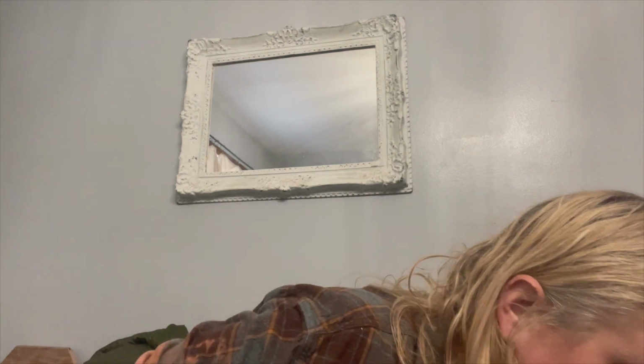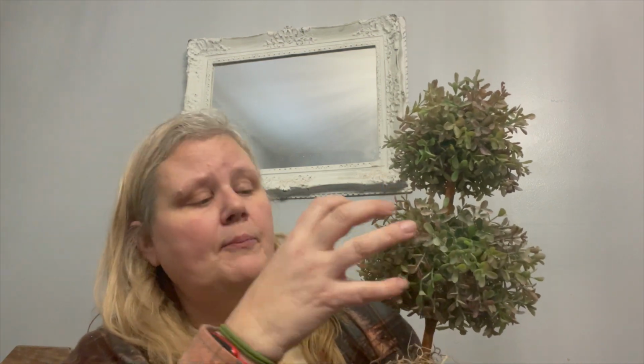All right, this is all kind of in here haphazardly. We got a topiary. This one has got a really nice feel. It doesn't feel ultra plasticky. I've gotten some ones, I can see one from here, from Target in the past that, well, they look good. If you get too close, they definitely look plastic.